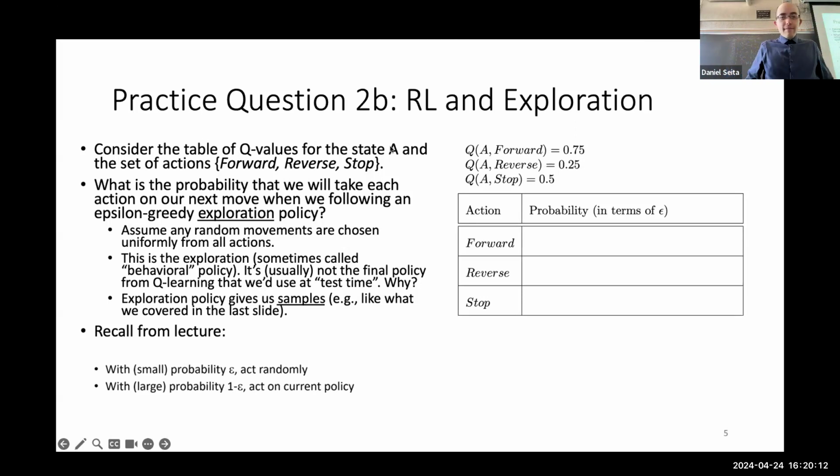All right, so here we have another MDP. It's not connected to the last slide, even though they're still similar terms. So if you consider just some Markov decision process that has some state A, then there are three possible actions. You go forward, you go reverse, or you stop. And the current Q values are 0.75, 0.25, and 0.5, right?